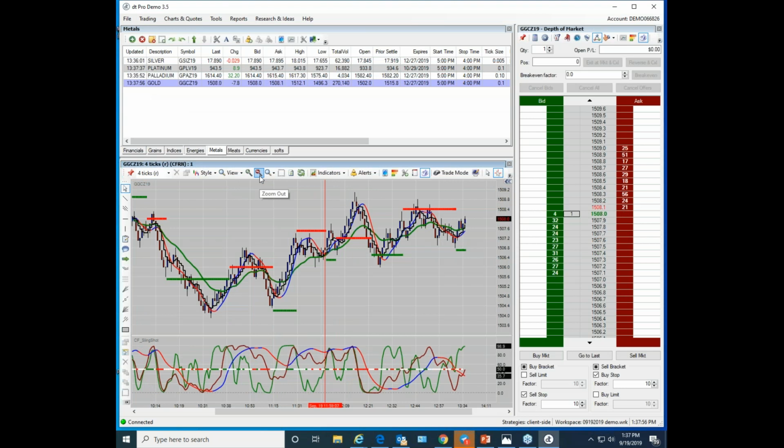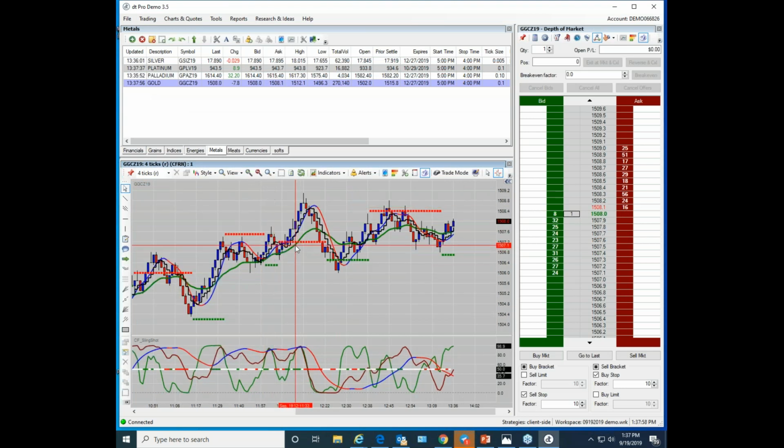Notice how I zoom out. It's just kind of a habit, and that's a habit you'll develop over time. Notice the green support and resistance dots are side by side. Okay, and look at that low there. It's equal to that low.